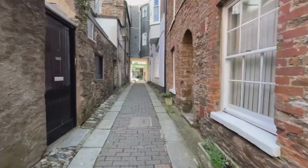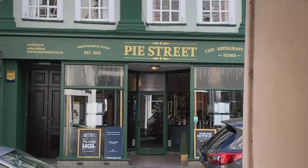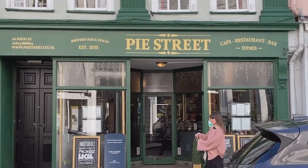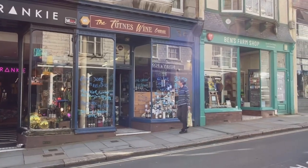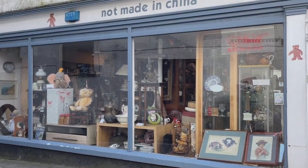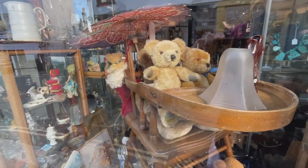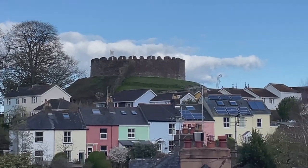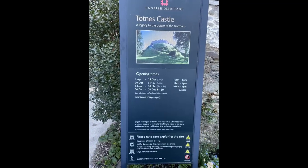There seems to be lots of alleyways like this. Pie Street. British soul food. That sounds very delicious. I'm really loving all the independent shops around here. Totnes has a castle as well, but I don't have time to visit it today. I'll definitely come back.